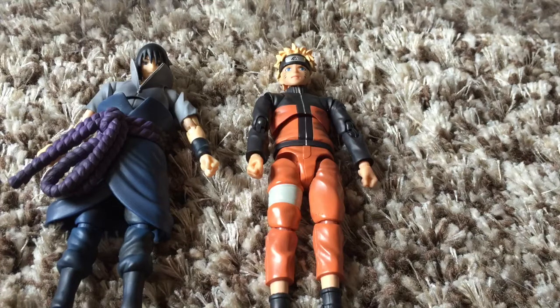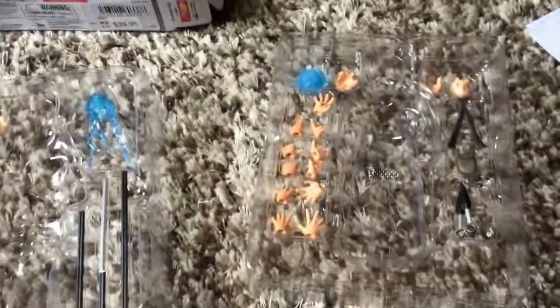Do check my other Naruto review out, which was with Naruto, Minato, and Chakra-tailed Naruto, the 4-inch little figures. It's been a while since I've done a Naruto figure review, so I just decided to do it now. So I'm going to quickly take the camera off the tripod and show you Naruto's unopened box and a closer look at the accessories that come with the figure. Sasuke's unopened box. And yeah, this has been a figure review.